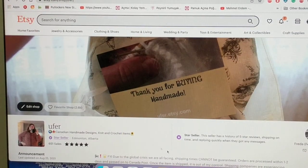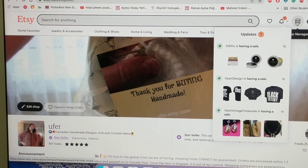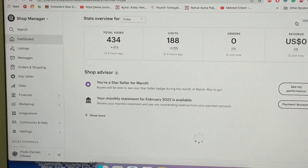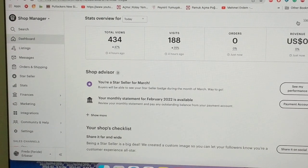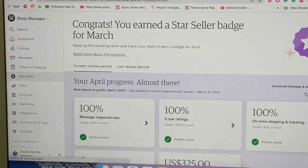Okay, so let's go back to the star seller. Okay, let's get rid of this notification. Okay. So I'm just going to show you how you can get a star badge. It's not easy, just to point that out. So it says here, you are a star seller for the month of March. So this is only for 1 month. So what you do is, see my performance. So you click on that.